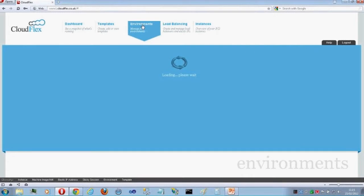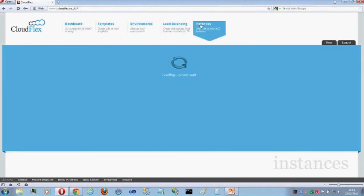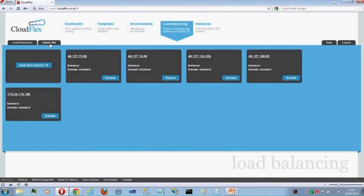So you can see here, if we load the environments page, we've got some environments running. I'll go through those in a minute and show you exactly what they consist of. You can have a quick look at the instances we've got running in EC2 at the moment. Load balancing: as you bring your servers up and down in the cloud, or add more web servers as your load grows, you can apply load balancers for your DNS, so you've got a single point of entry to your system. That will automatically distribute the load across your servers, so you don't have to worry about it or change your DNS settings. Elastic IPs are IP addresses which are yours and will not change. You can assign these to machines, so you've always got a tunnel through to your machines. If you've got pre-configurations on your machines, you don't have to worry about that.